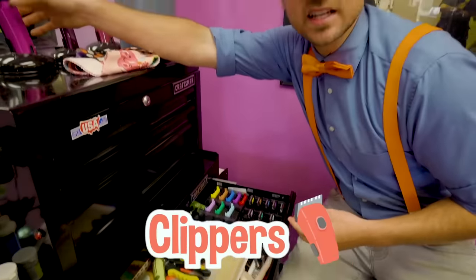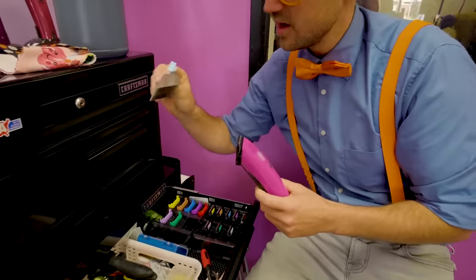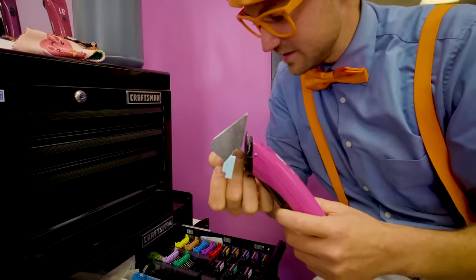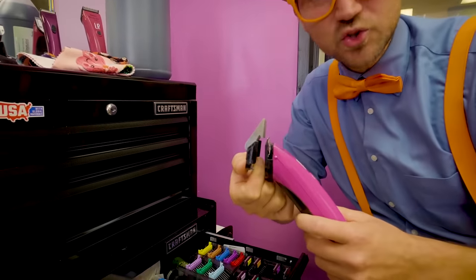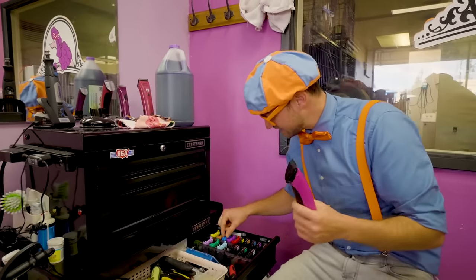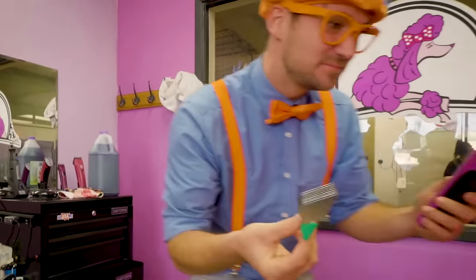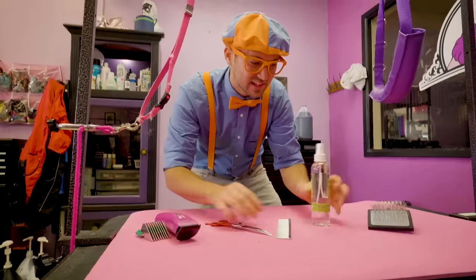Remember from earlier these clippers up here? See this? These are clipper attachments. You put them on the top, and then that is what determines the length of hair. See that? Compared to that. That one's way shorter. Whoa. Okay, let's bring this and a green attachment. Whoa. All right. I think we have everything we need to cut Lino's hair.